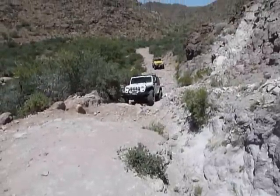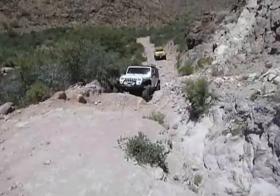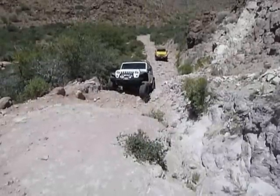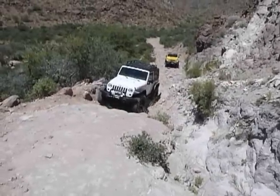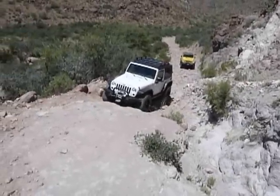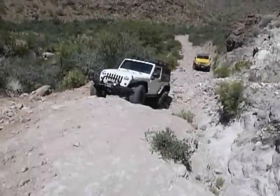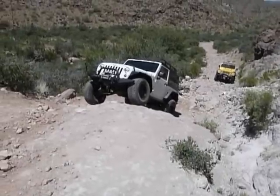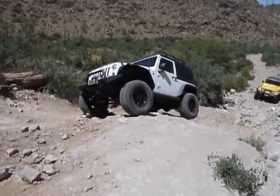This white Rubicon is driven by Mike, who is part of Bob Wall's Saddle Creek four-wheel drive group. It's fairly well modified, and it's got 37-inch tires on it, and about a 4-inch lift.